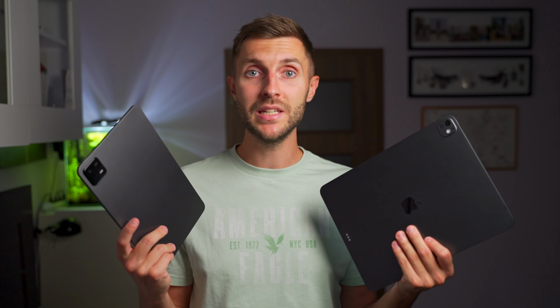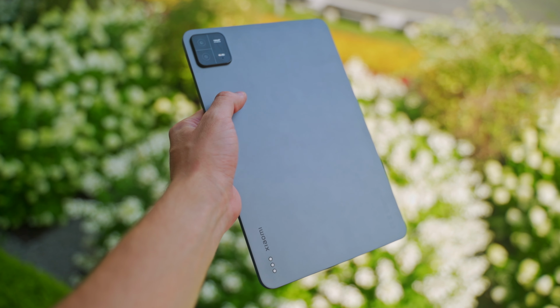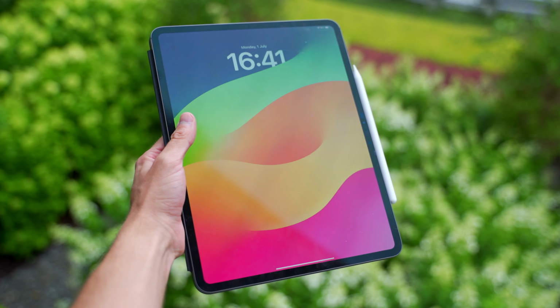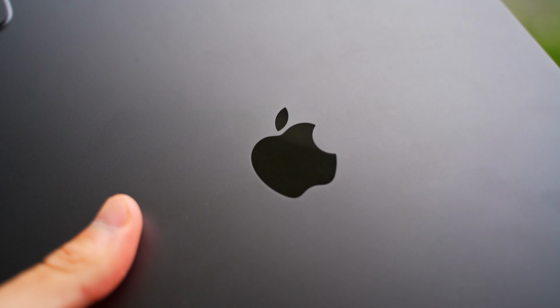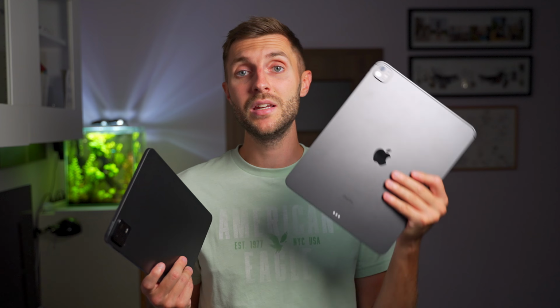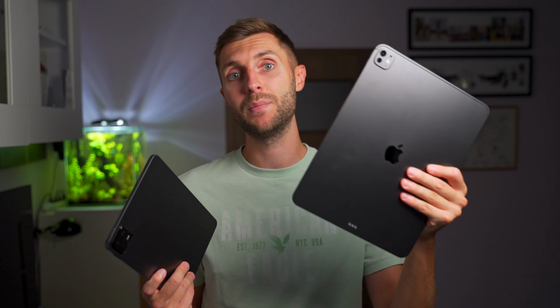But with that being said, which one is the better pick? I would say that the Xiaomi is like 80% of the experience of the Apple iPad Pro, and if you're not a power user, that is even more evident. But if you're in the Apple ecosystem, it's hard to really tell you to not go with the Apple. It is definitely one of the best, if not the best, tablets you can get. Well, the Xiaomi is definitely one of the best budget tablets you can get.